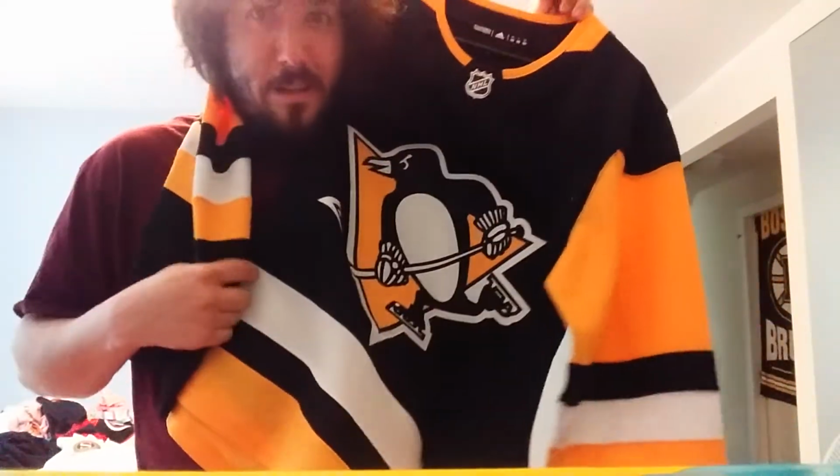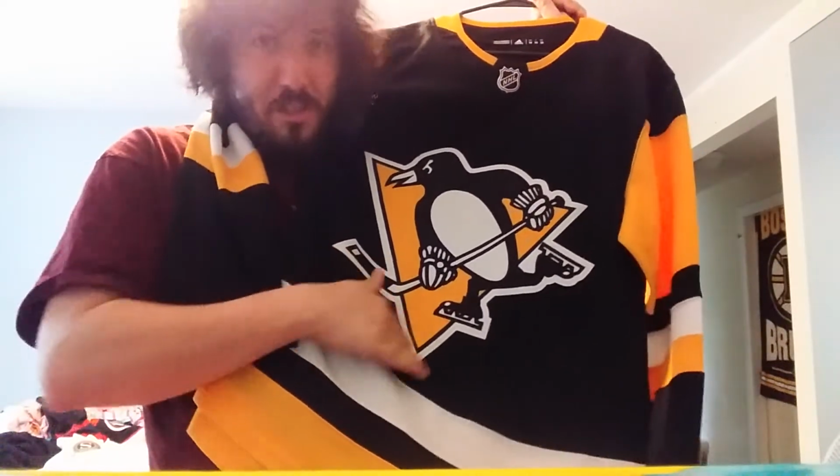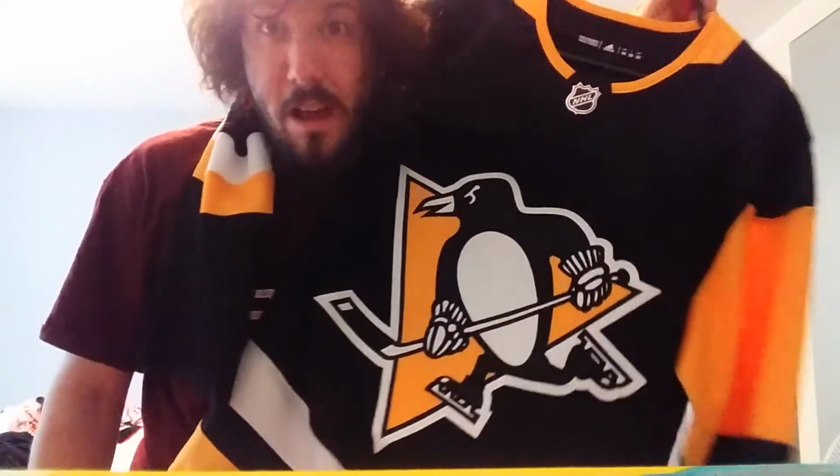Next up, we got a few of this team, which is surprising considering how much I hate them. They're probably just above Montreal in my most hated teams, but I do like their logo. Not so much the triangle, but the actual penguin itself. I know some people complain it's a little too cartoony, but yeah, blank home.